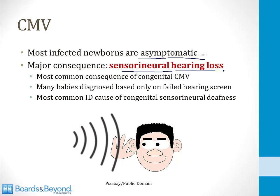Even if a baby is born with no symptoms of infection, there's about a 10% chance that baby will have hearing loss. If the baby does have symptoms at birth, the risk of hearing loss is up to 50%. This is the most common consequence of congenital CMV infection, and because most babies are asymptomatic, they're often diagnosed with the CMV infection based on a failed hearing screen. At that point in time, blood testing is done, which reveals the infection, and this is the most common infectious disease cause of congenital sensory neural deafness.